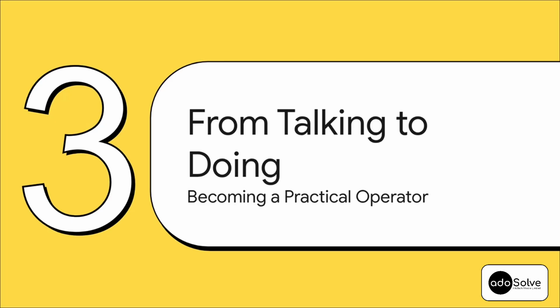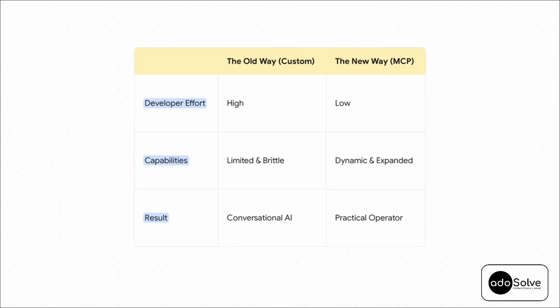So, okay, we have a universal plug. What does that actually unlock for us? Well, it marks a really fundamental shift for AI. It's the jump from being just a clever conversationalist to becoming a powerful, practical operator that actually gets stuff done. I mean, the difference is just dramatic.